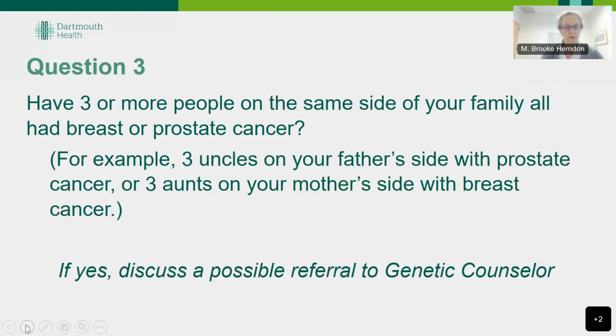Question 3. Do you have 3 or more people on the same side of your family who had breast or prostate cancer? For example, 3 uncles on your father's side with prostate cancer, or 3 aunts on your mother's side with breast cancer. If you answered yes to this question, your provider may recommend a referral to a genetic counselor.